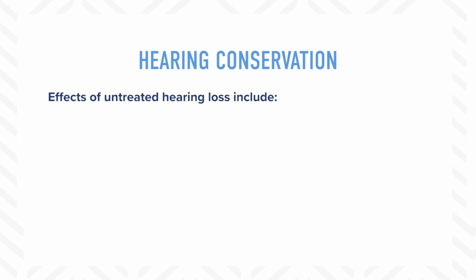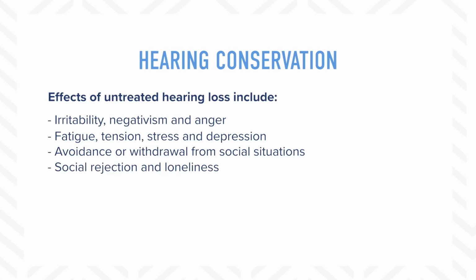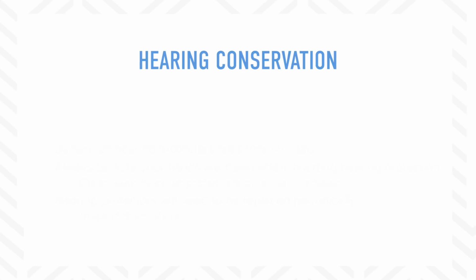Studies have linked untreated hearing loss effects to irritability, negativism, and anger, fatigue, tension, stress, and depression, avoidance or withdrawal from social situations, social rejection and loneliness, reduced alertness and increased risk to personal safety, impaired memory and ability to learn new tasks, reduced job performance and earning power, diminished psychological and overall health.